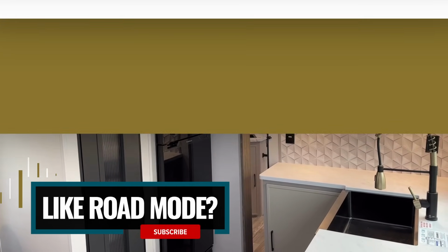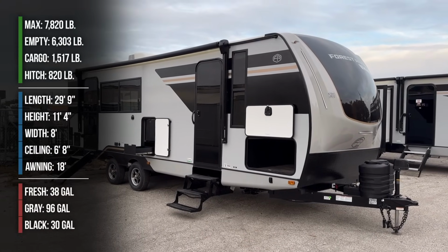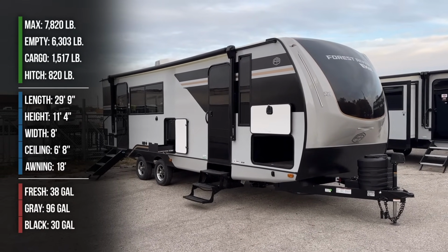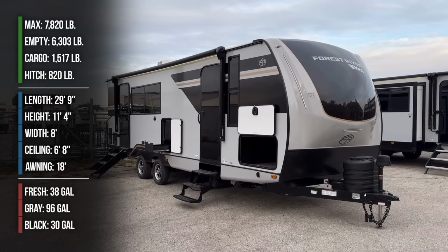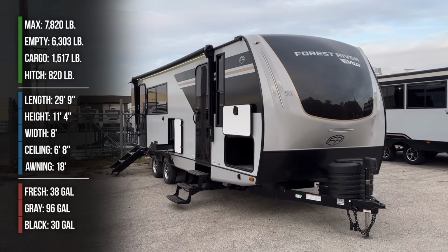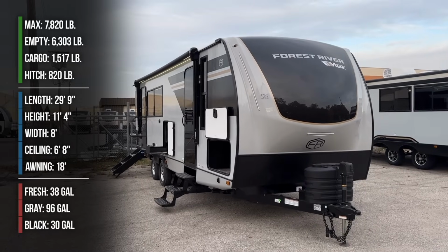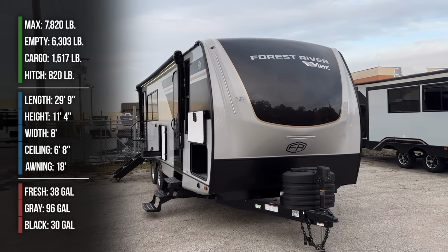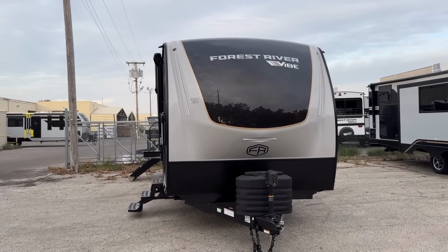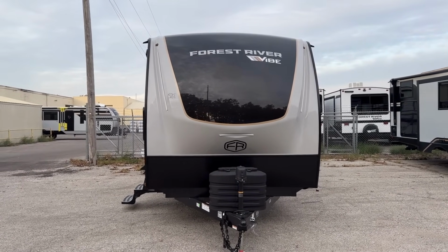Now, as we step outside here, I want to mention real quick that I don't have the hitch weight figure directly in front of me. You should probably have it on screen over there. But I'm looking at something that's 29 feet and change, less than 30 foot tip to tail, in that 7,500 pound-ish GVW range. That sounds like there's some pretty reasonable half-ton towing capability here.